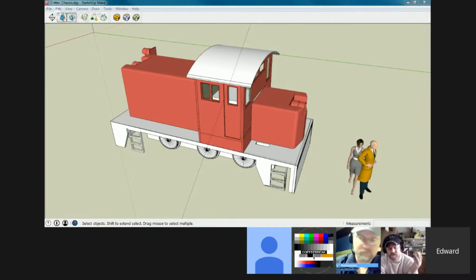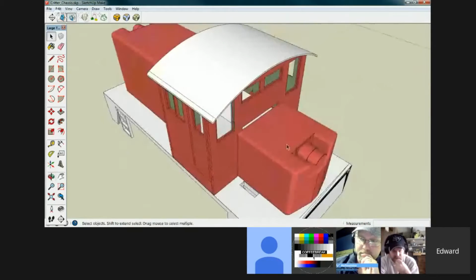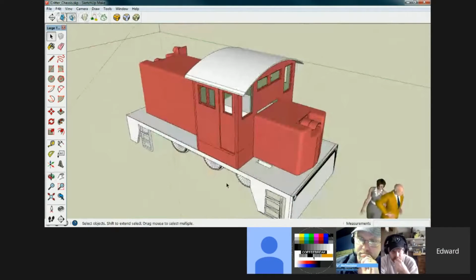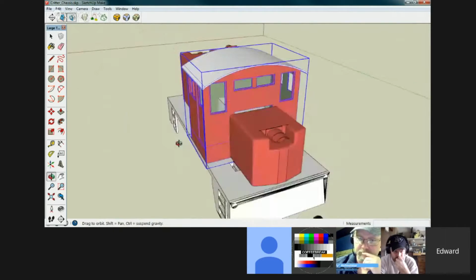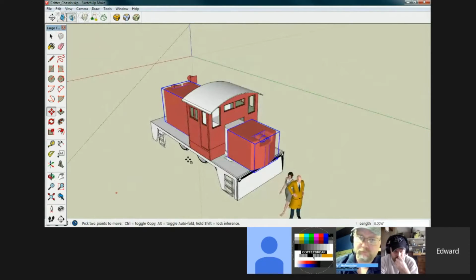And just to finish that off, you don't really need to model the whole thing. You're just modeling the steps on up to the cab without the truck. Right. And that's the key thing. It's just a box, a hollow box with windows punched in. And it's, I think, a very, very easy start. I'll give you an example of how easy.